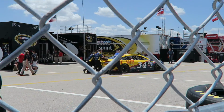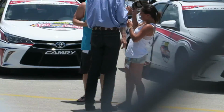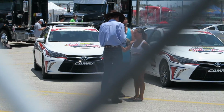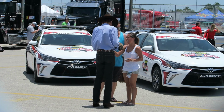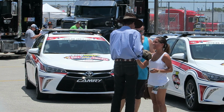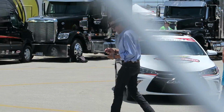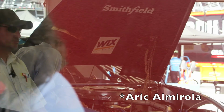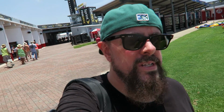More folks pushing cars to the back. Right here is my hero of all time racing, the king, Richard Petty. How I wish I was on the other side of this fence right now. There goes Mr. Petty. The king is over at Eric Almirola's car, checking out the engine. Man, now I am so mad at myself for not having something for him to sign.